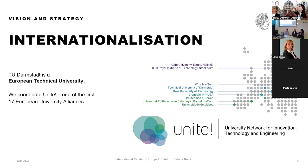And TU Darmstadt pitched together with a group of universities, you can see here, for becoming one of those European alliances. And the name was chosen to be UNITE, which is the University Network for Innovation, Technology and Engineering. And on that map, I hope you can read it, you can see which universities are in. And the aim of this is to not necessarily become one university, but to create a lot of offers.